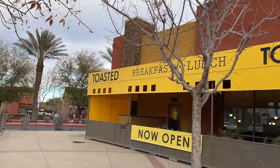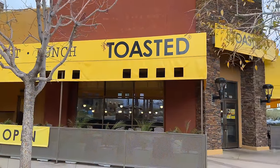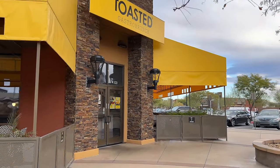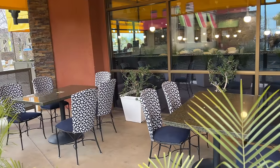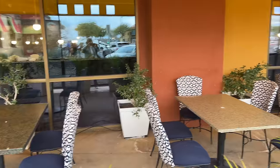So we're back at Arroyo Market Square now in a spot we haven't tried yet called Toasted Gastrobrunch. Gotta admit, the name is intriguing. The yellow awnings are extra cheerful. And there are inviting patios on two sides. Nice curb appeal.